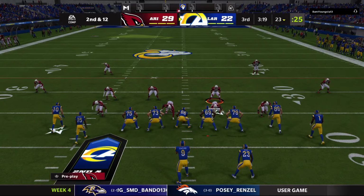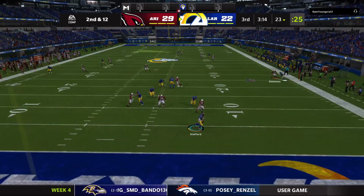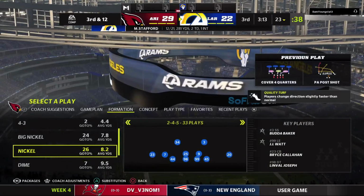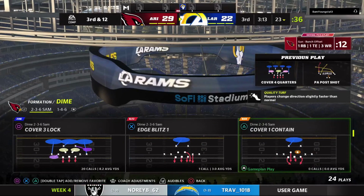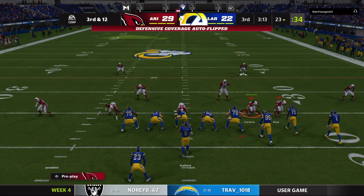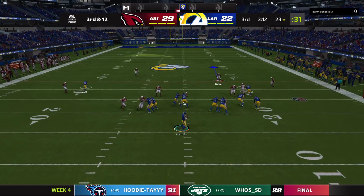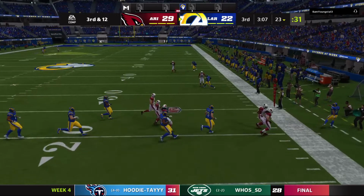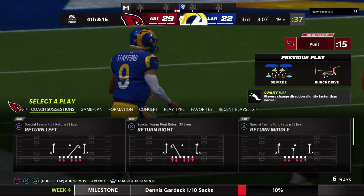Here's 2nd and 12. Now Stafford, escaping the pressure right. Nothing open downfield, so he'll throw it away. Thrown away and incomplete. Makes it 3rd down and 12 yards to go. An incomplete pass on that last play, and that means they'll need to come up with something here on 3rd down. Stafford, eluding the pressure right. And he will not throw it away. He goes out of bounds, well shy of the line of scrimmage, so that's a sack.